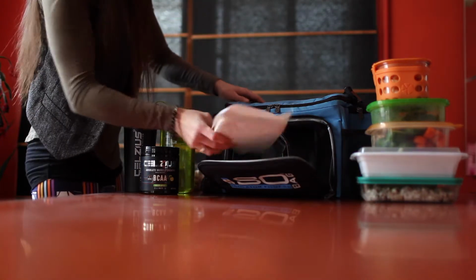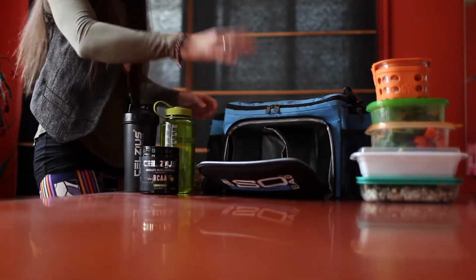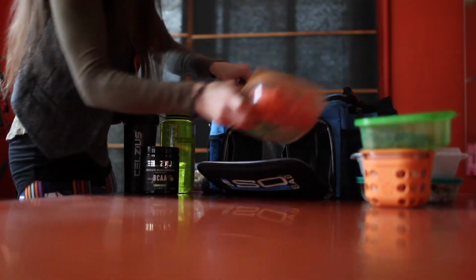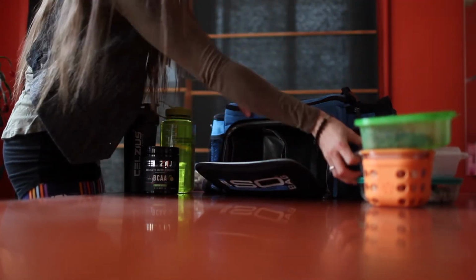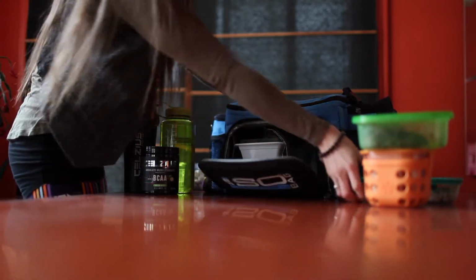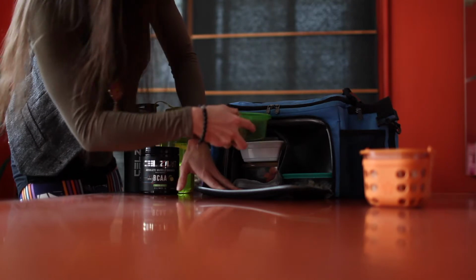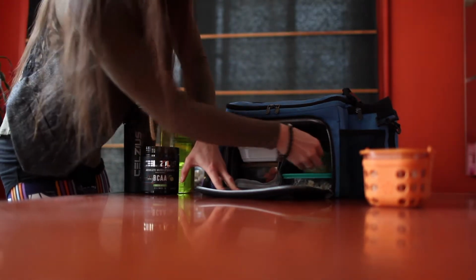I just put in a generic ice pack to keep all the cold stuff cold. So we'll go with the tuna for sure, the salad. The oats do not have to be really cold, so they can go over here. The burger, it's debatable, can go over there.